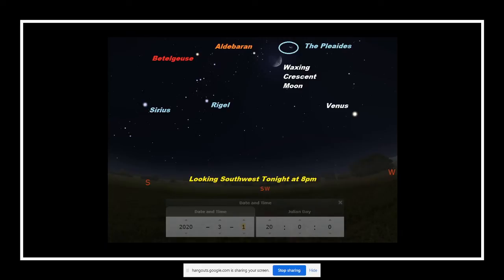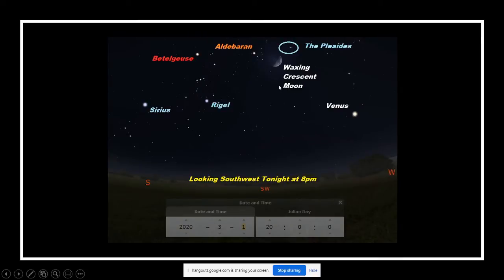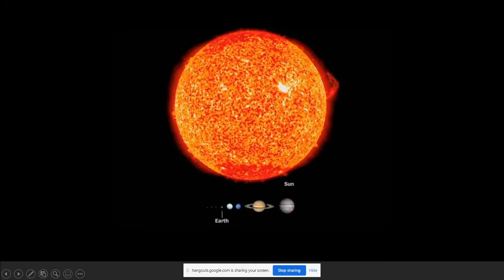And then we have blue-white Rigel down at the bottom right-hand side. And then, of course, Sirius, which is the brightest star in our sky, sitting off there with Canis Major. So let's spin off a little bit farther, and we showed you Aldebaran in that last slide up here in the corner, right off beside the waxing moon.